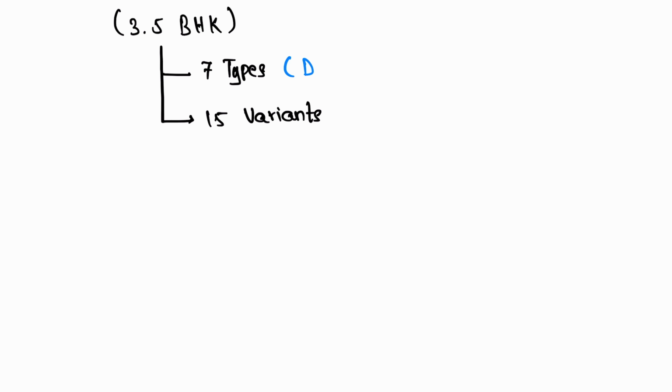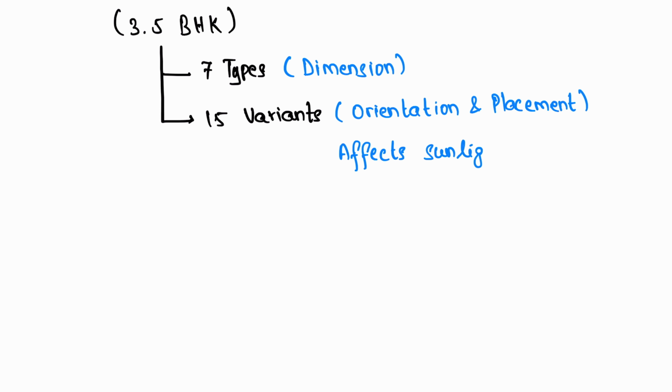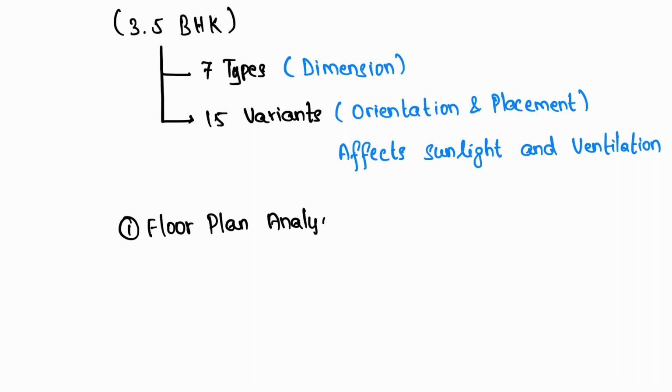There are 7 types and 15 variants of 3 BHKs in Prestige Park Group. Units that differ in dimension are categorized as types. In a single type, units are classified as variants based on their orientation. Orientation and placement matter as they affect the sunlight and ventilation. In the upcoming section, we will analyze each type one by one. First, we will see the floor plan. Then, we will analyze the sunlight prospectus of each variant in the particular type.